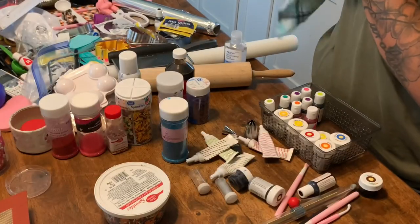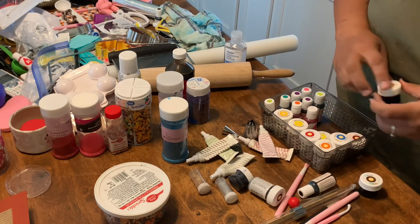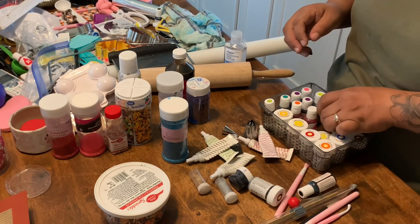So I tried to get all my food coloring to fit into this little container, but it didn't work. So I had to switch it out for the longer one that I had.